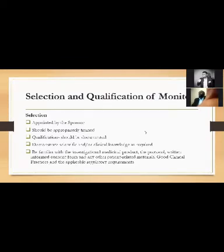Monitors should demonstrate scientific or clinical knowledge required to monitor the trial adequately. They must be familiar with the investigational medicinal product, which is the drug under investigation. They must be familiar with the protocol, written informed consent forms, and any other patient-related materials. And they must ensure that they are reviewed and approved by the relevant institutional review board or the ethics committee. And they must also comply with good clinical practices and the applicable regulatory requirements. So it does not only apply to investigator sites and investigators, it also applies to monitors.